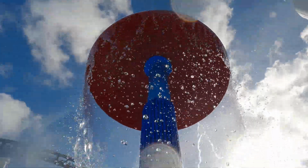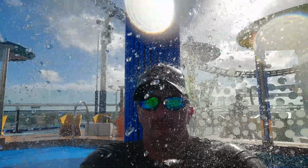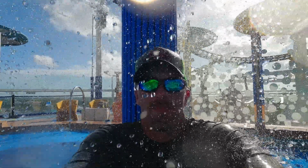While they did the slides, I don't know how many times, I found myself under this nice little mushroom waterfall where I just stayed cool and relaxed.